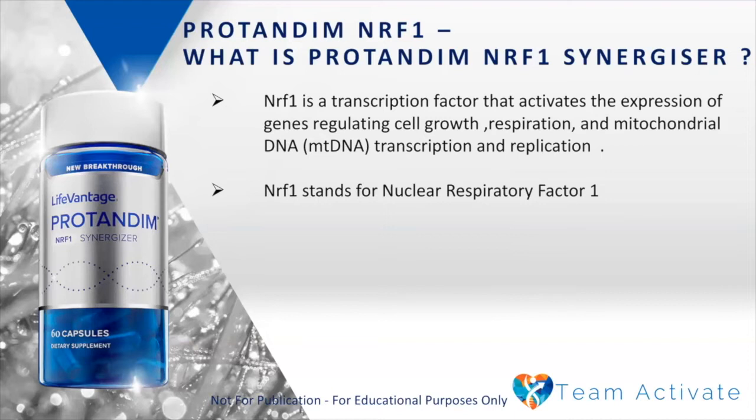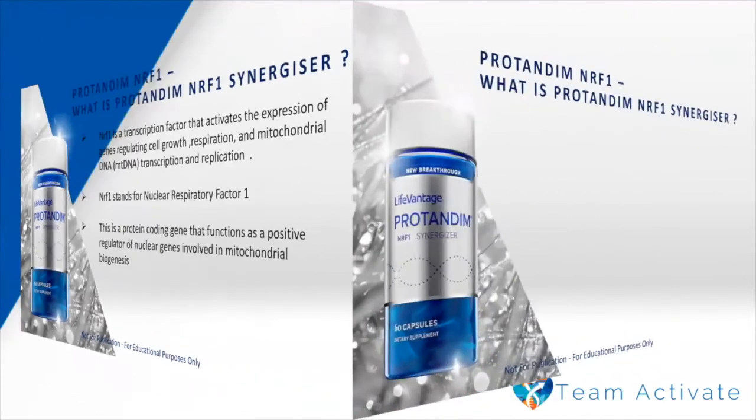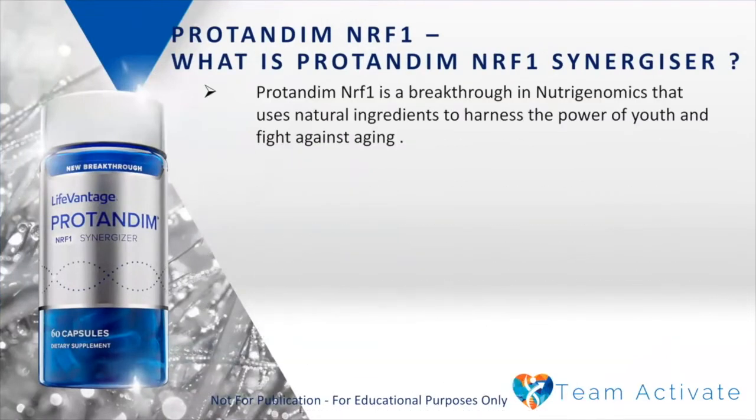Nrf1 stands for nuclear respiratory factor 1. This is a protein-coding gene that functions as a positive regulator of nuclear genes involved in mitochondrial biogenesis. Protandim Nrf1 is a breakthrough in nutrigenomics, and that for me was probably the most exciting thing I'd heard about it along with Nrf2. It uses all natural ingredients to harness the power of youth and fight against aging.